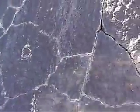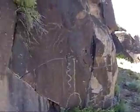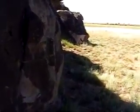Just that circle in the middle is packed; this ring around is natural. There seems to be an anthropomorph up here as well. Very lightly scraped. Looks modern to me. Stuff over here, close. Some peck dots here in the circle.